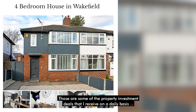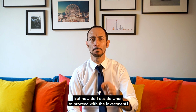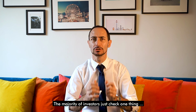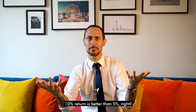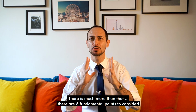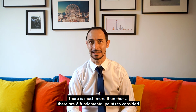Those are some of the property investment deals that I receive on a daily basis. But how do I decide when to proceed with the investment? The majority of investors just check one thing, the return on investment. 10% return is better than 5%, right? Wrong. There is much more than that. There are 6 fundamental points to consider.